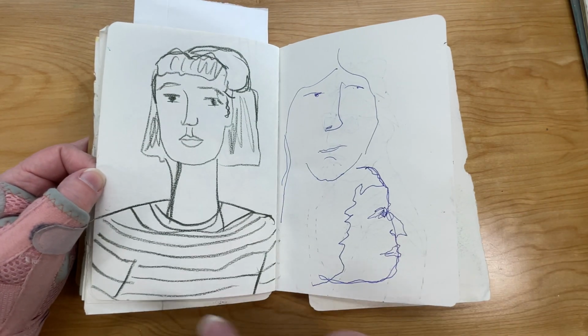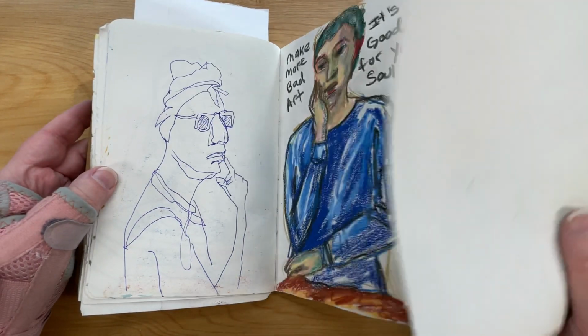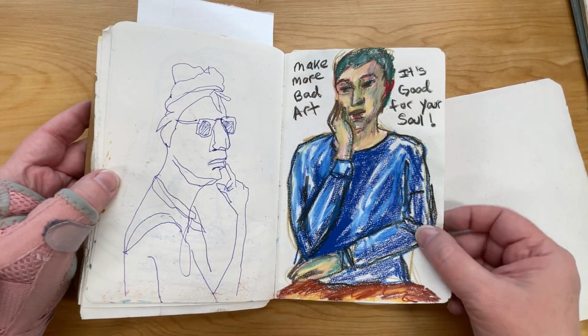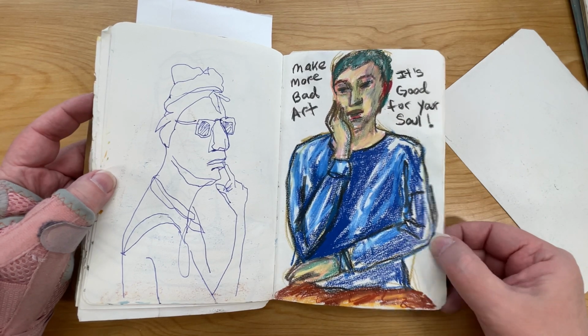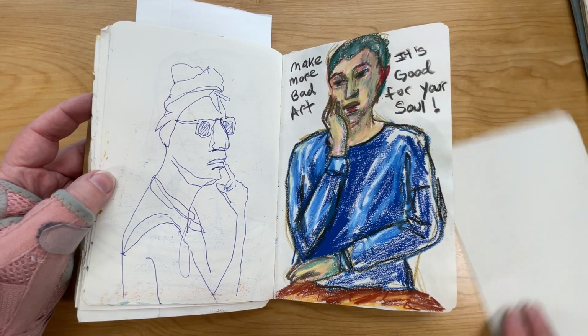Yeah, that's probably the same colored pencil. Yeah, I was going to say, is that ballpoint pen? But no, I think it's fountain pen. Make more bad art. It's good for your soul. Looks like this is a mix of Neocolor crayons and China markers.